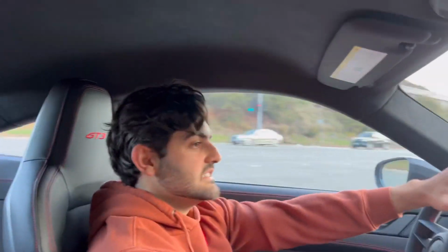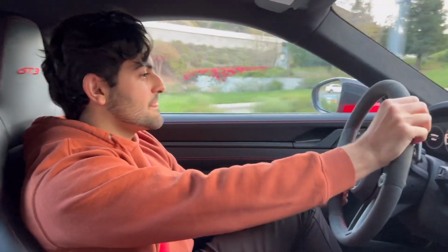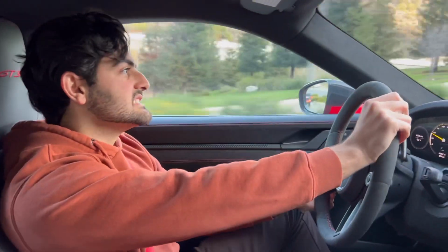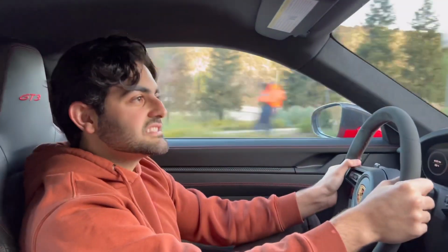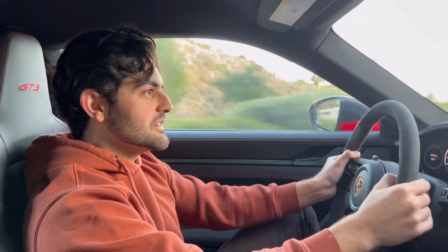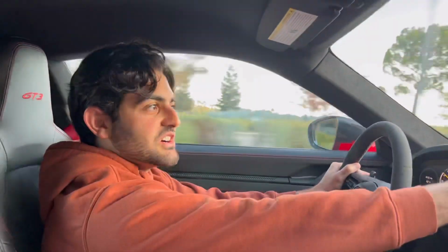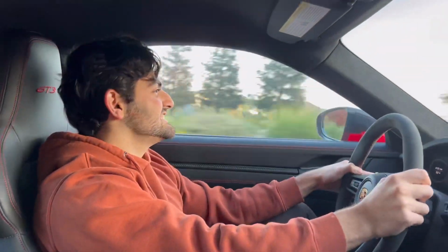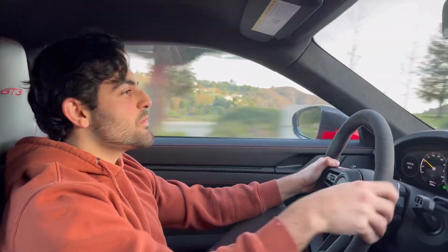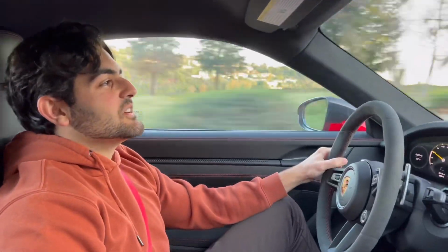Here's turn around. The sound of 9,000 RPMs never gets old. It keeps going. It wants more. You keep it going. It doesn't tell you to stop. It's a good girl. Never wants to stop. Always wants to please you. This is the car.